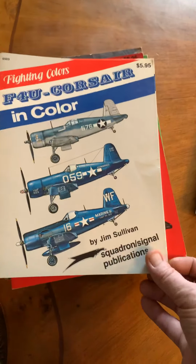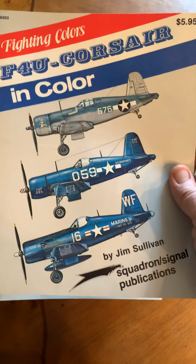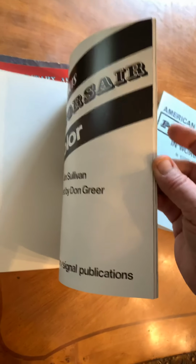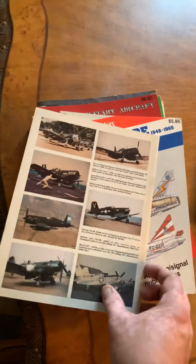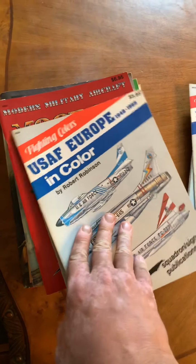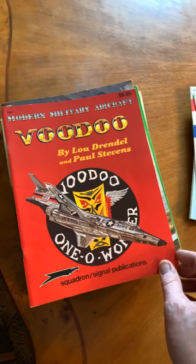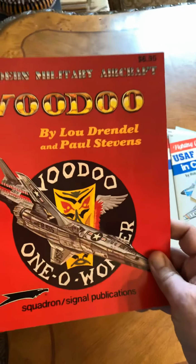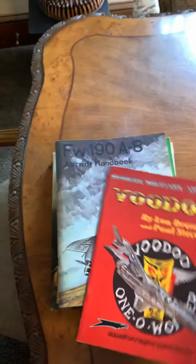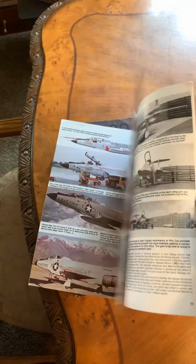And then we have the P-4U Corsair in color, the Fighting Colors series by Jim Sullivan, Squadron Signal Publications. It's a little more of their high end. Again, very nice stuff. USAF Europe in color. P-51 Mustang in color. Voodoo by Lou Drendel and Paul Stevens. Modern military aircraft. Squadron Signal Publications again. And more of their higher-end stuff.